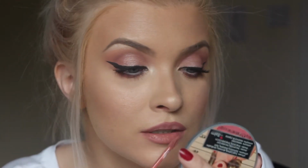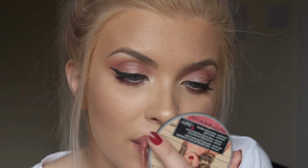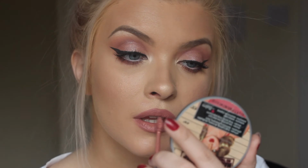It's meant to stay all day, and I can tell you that it does. It truly works. It stays on for so long. You eat, you drink, and it still stays on. And it smells really nice. It smells like cocoa butter, which is really nice. But what I've noticed is to put a tiny and a thin layer of lipstick, because if you put too much, it goes really weird and peels off, which is really strange. It's a really good lipstick.